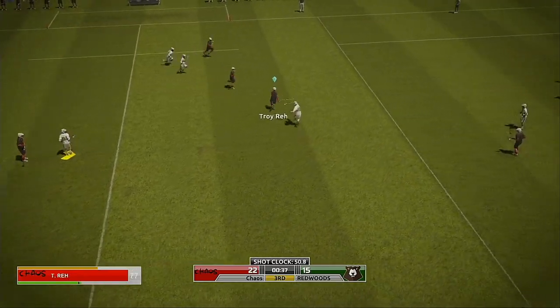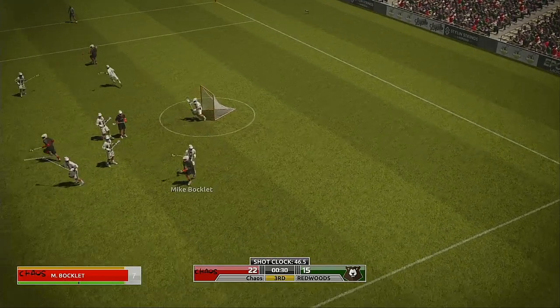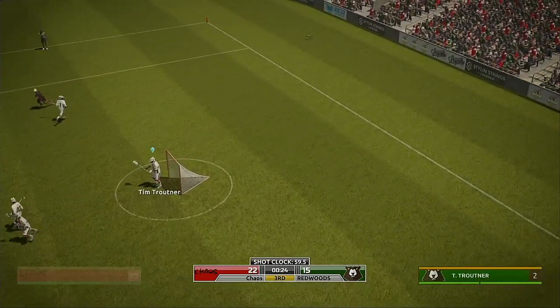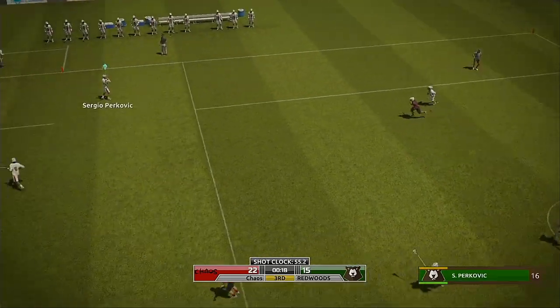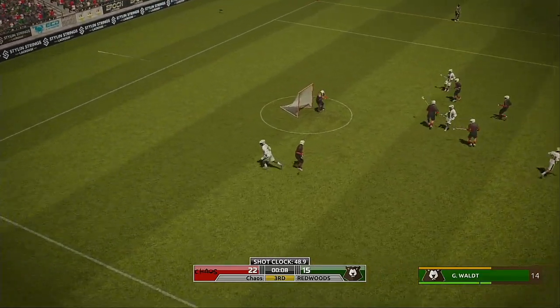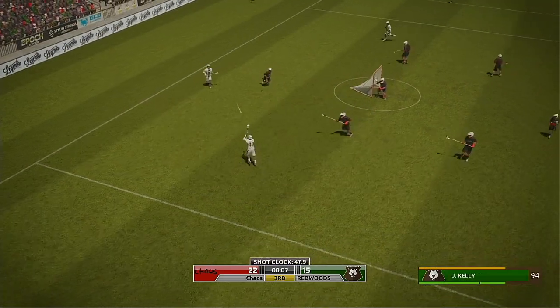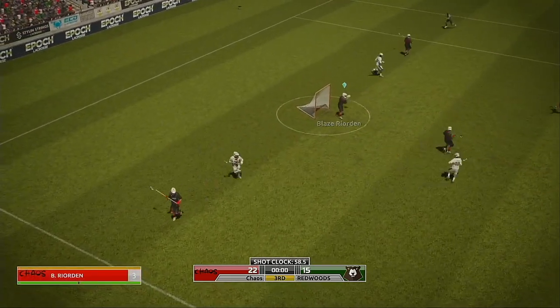83 has the ball. Ball side left. Connor. Ball side center. Here's a shot. And straight to the keeper. Drops the hammer. Not on target, though. Peterson rips it in. Clear.